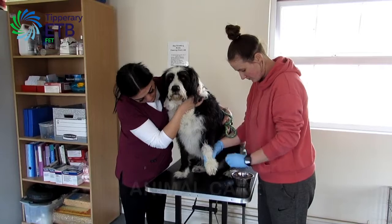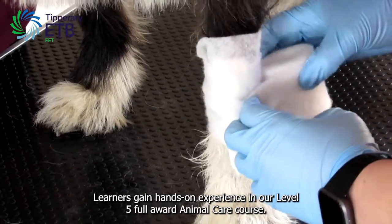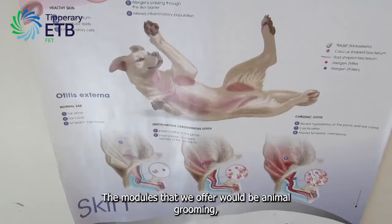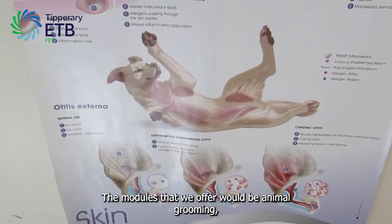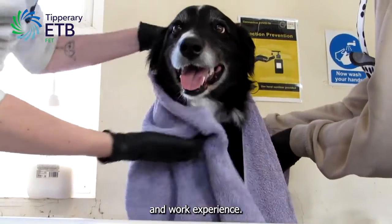Learners gain hands-on experience in our Level 5 Full Award Animal Care course. Animal care, we offer 4 modules. It's part-time. The modules that we offer would be animal grooming, animal welfare, veterinary assisting skills and work experience.